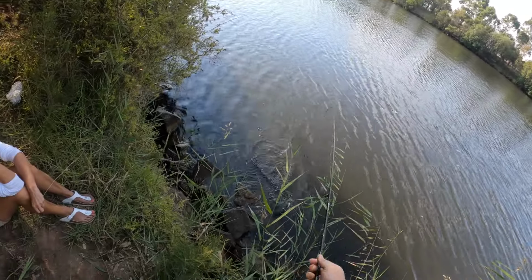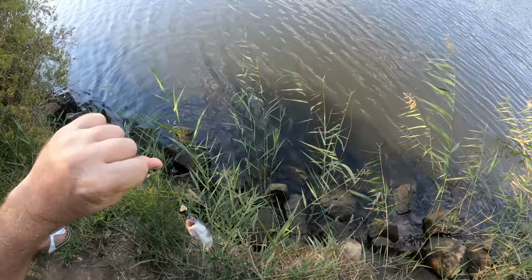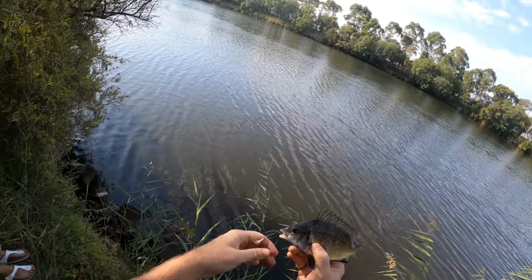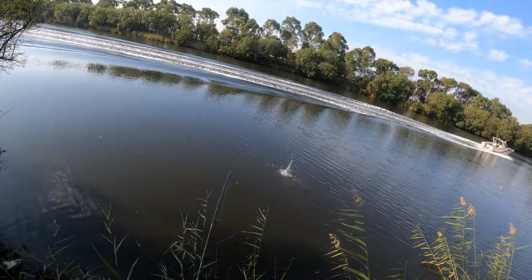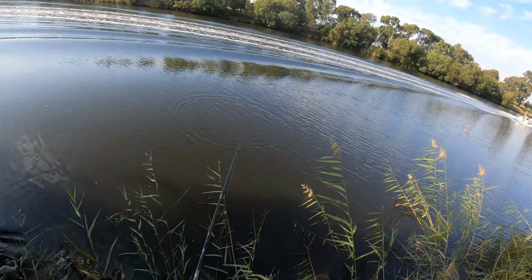Little brim again. A little bit bigger than the last one. Yeah. About the same. Nice little black brim. On the peeled prawn. I'm going to take a photo of this one. Show Riley. Bit of brim. Bigger? Yep, a little bit.